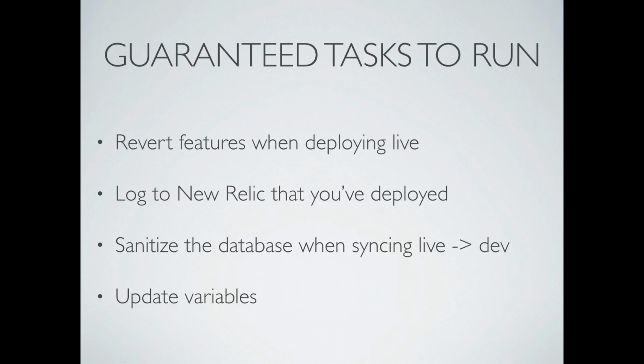The advantage of this is it's guaranteed tasks to run. We use it for lots of different things, reverting features, logging to New Relic that we've done a deployment so that we can see if performance has improved, worsened, or stayed the same. Like I mentioned before, sanitizing the database when you sync from live back to dev, or even other small things like updating Drupal variables. If you're running something like MailChimp or Google Analytics, do you want your dev and your test sites reporting that information to your same live environments, or do you want it reporting somewhere else?